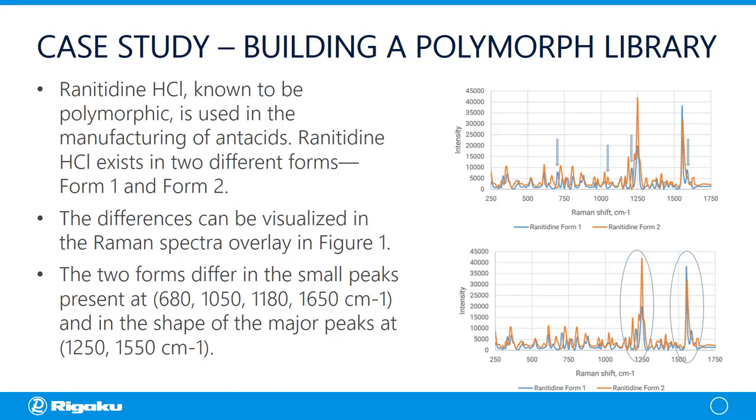Ranitidine is known to be polymorphic and it's used in the manufacture of antacids. There are two forms we're concerned about, form one and form two. These differences can be seen in this Raman spectral overlay in figure one, where form one of ranitidine is in blue and form two is in orange. You can see with the arrows there are very slight differences in where the peaks are located. There are just small peak differences at 680, 1050, 1180, and 1650 inverse centimeters, and in the shape of the major peaks at 1250 and 1550 inverse centimeters, as shown in the bottom spectra, where the peaks are circled.